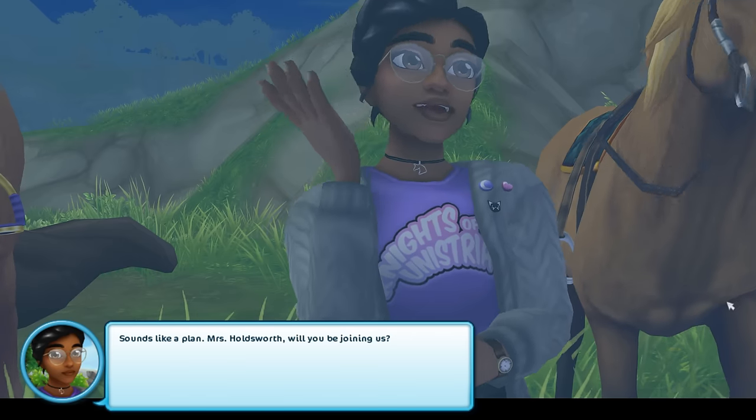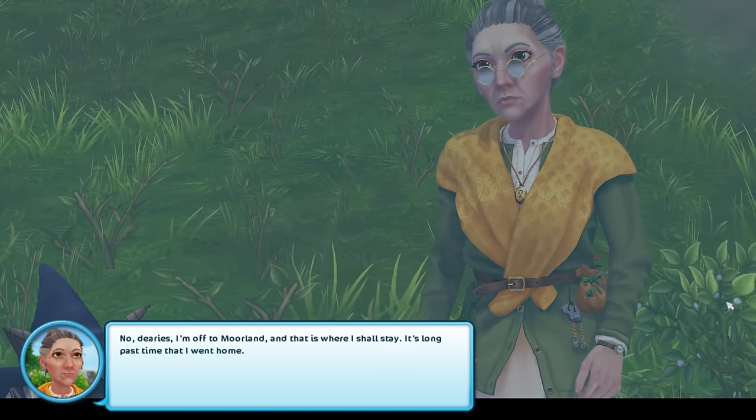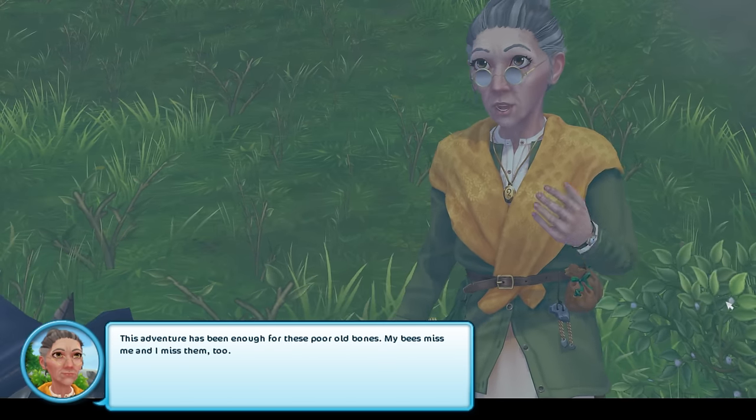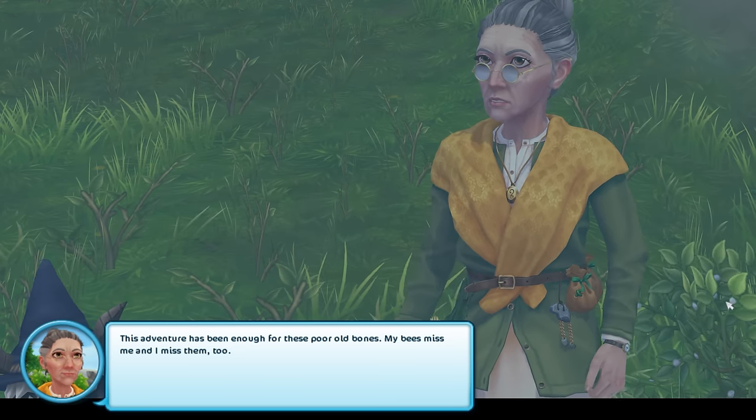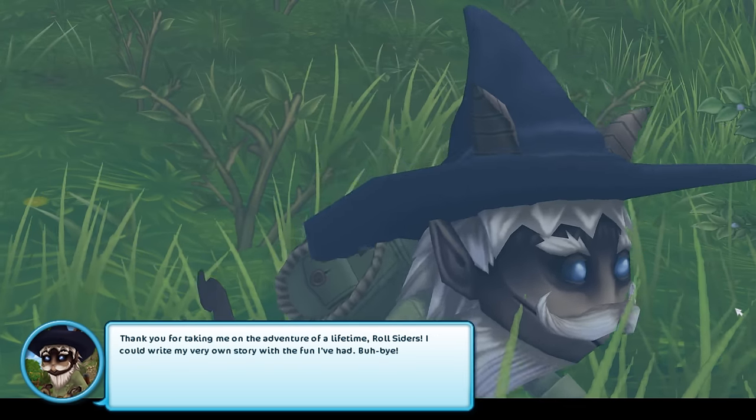Sounds like a plan. Miss Holdsworth, will you be joining us for cake? No, dearies. I'm off to Moreland. That's where I shall stay. It's long past the time that I went home. This adventure has been enough for these poor old bones. But we need you. Dearies, you've proven yourself more capable. Thank you for taking me on an adventure of a lifetime.